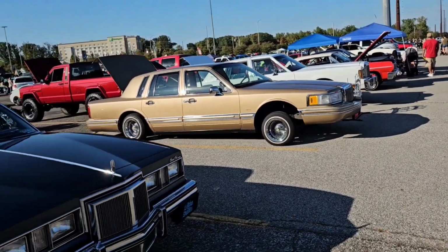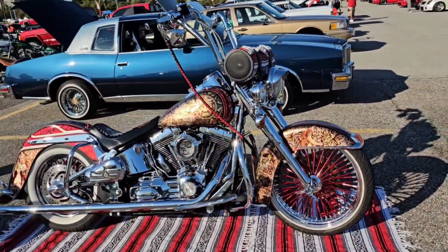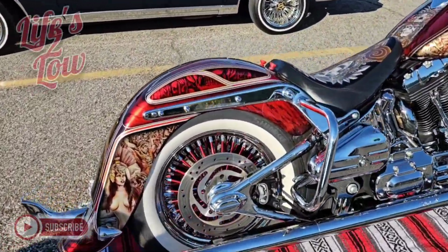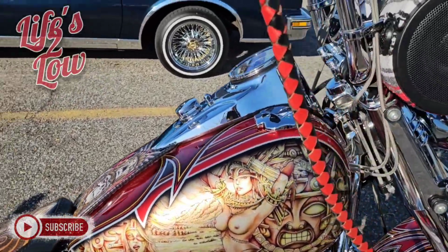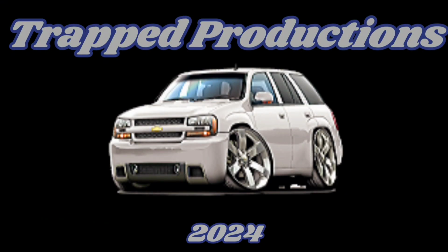Good looking Lolos, guys. Good looking Lolos. There's another Cuddy sitting there. Woo, look at these bikes. Outrageous motorcycles, guys. Look at this. Woo. So nice, guys. We stand out like bird shit on a black shoe.